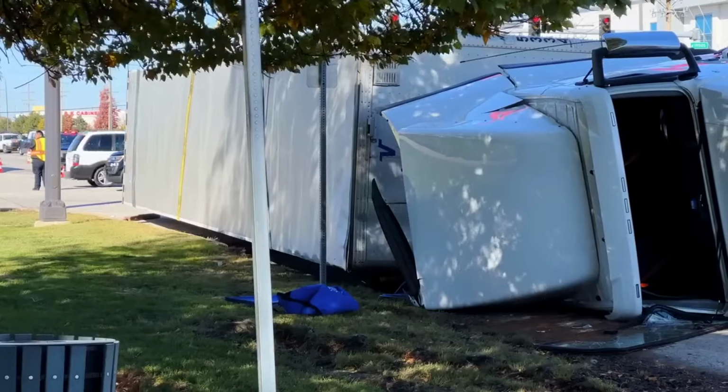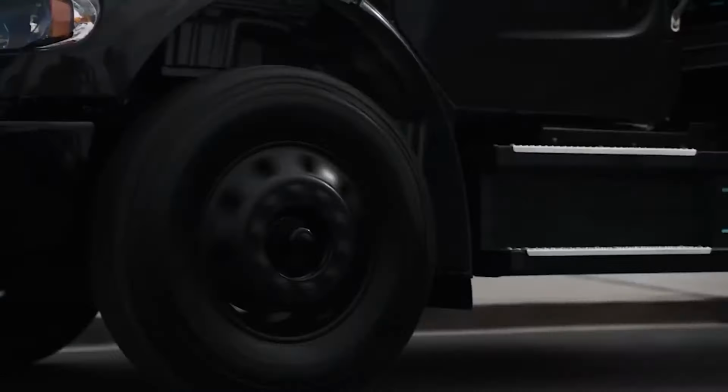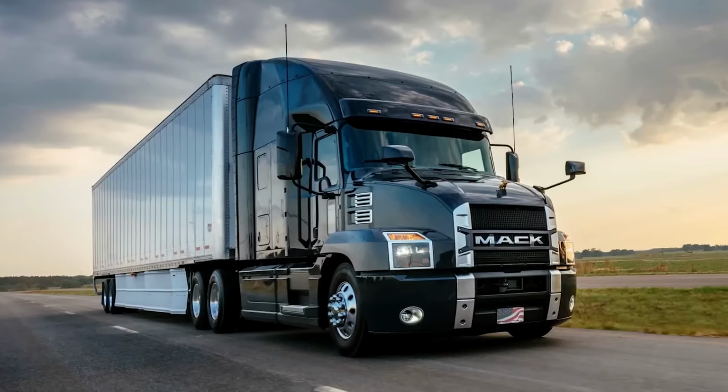Furthermore, safety considerations played a crucial role in opting for cab-overs instead of conventional trucks as the means of transportation. Trucks in Europe are often subject to a speed limit of 90 kilometers per hour, enhancing safety while operating on smaller roads.